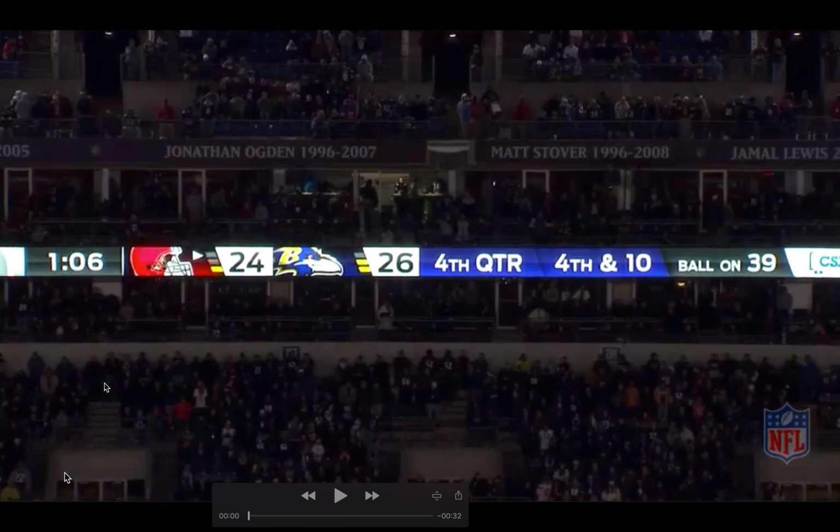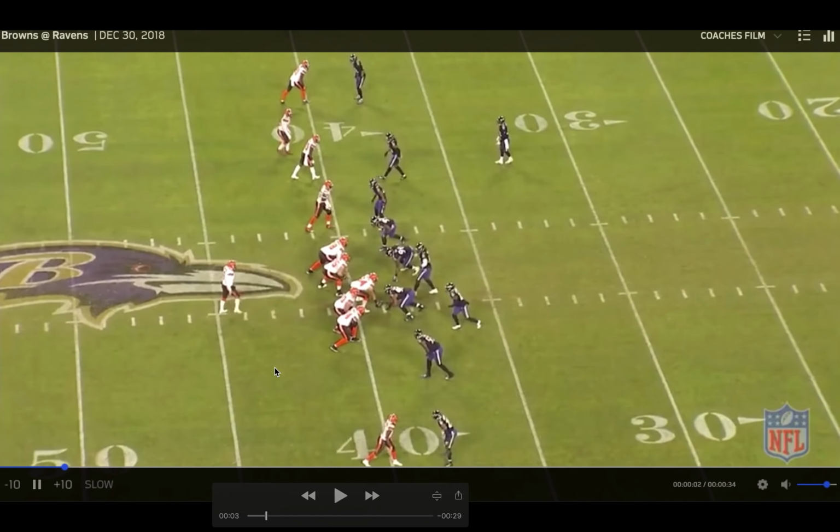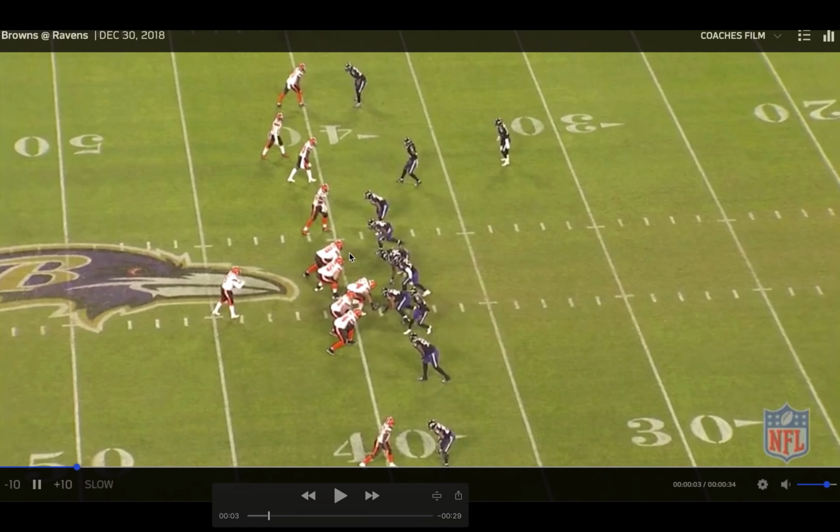All right, so sadly, we went back to the well just one too many times on this play. You'll see that we're down to fourth quarter. This is 4th and 10. Game's on the line. Minute 6 left. We need a first down here to keep this win alive and get us potentially into field goal territory.